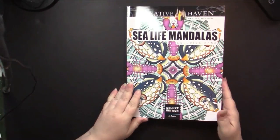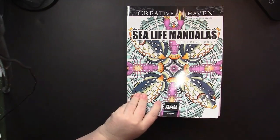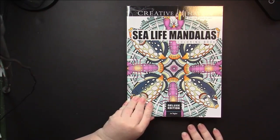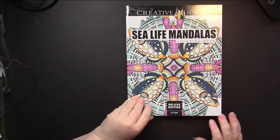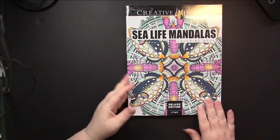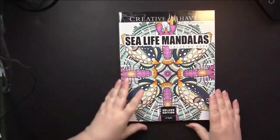Okay, so this was for a challenge of doing a mandala with a nature theme. So I got out Sea Life Mandalas by Joe Taylor. This is a deluxe edition, which means it has 63 pictures in it.